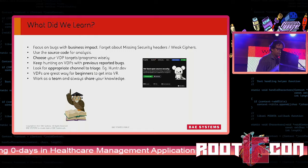And I feel that VDPs are a great way for beginners to get into VR, especially if you're just starting out and you don't know much about security research. Use your strong points. Like for us, we do a lot of web pen testing, so that's why we chose web as our VR. And most importantly, work as a team. With the combination of the 3 of us, between 6 to 8 weeks last year, we managed to produce over 70 vulnerabilities in a single program. And remember to share whatever you learned with the community. Everything goes around. We learn from each other. There's nothing to hide.